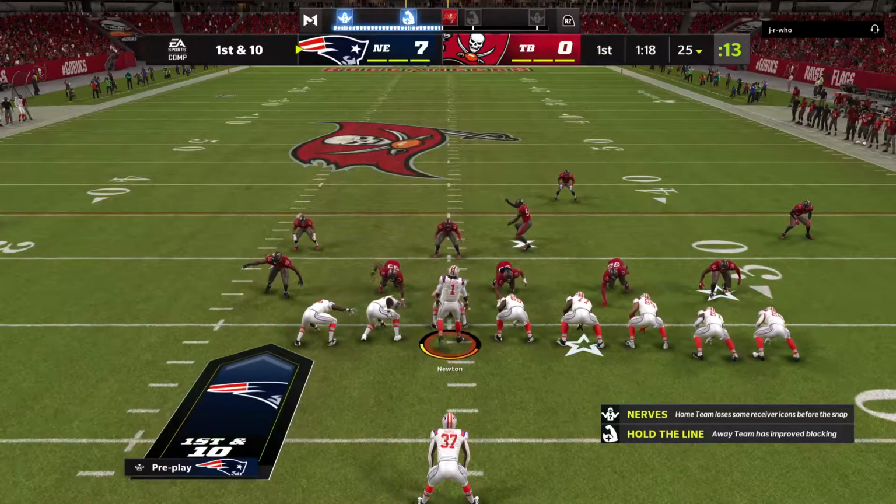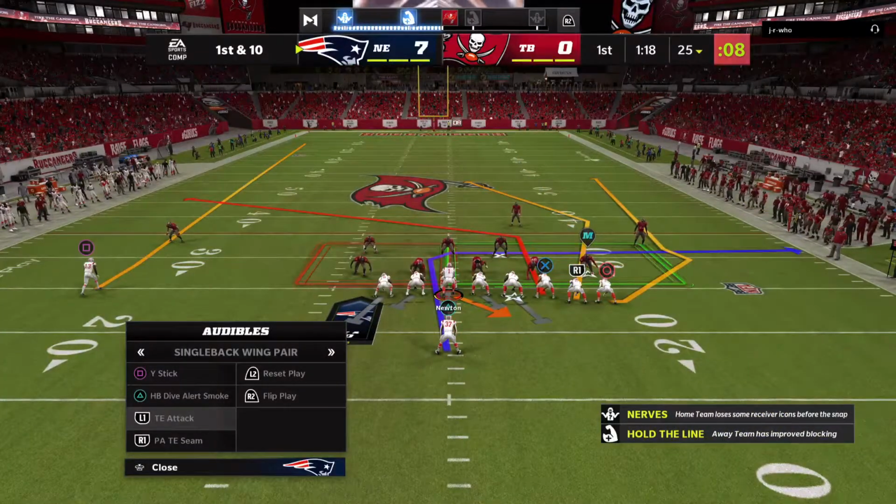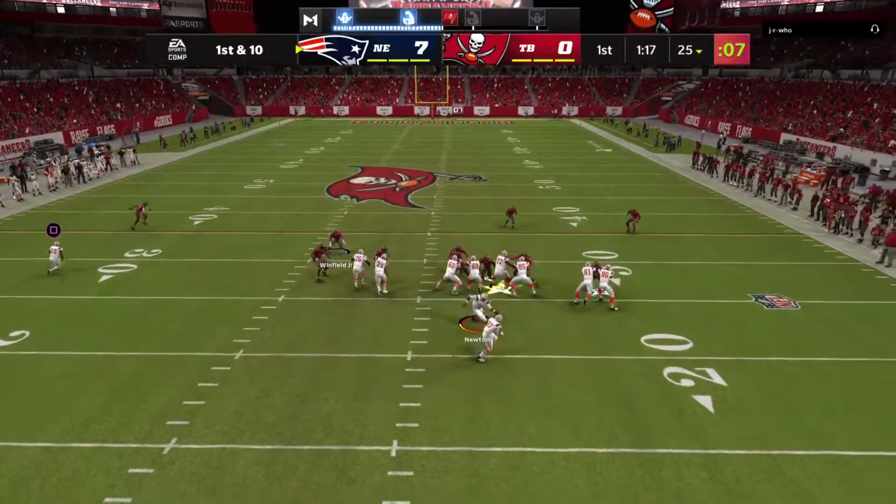The Pats at the line, ready to go. And they'll be looking to make this a 2-score advantage. Had the touchdown on their first drive, Charles. Hey, they can get up 2 scores here on the road. That's a heck of a start.